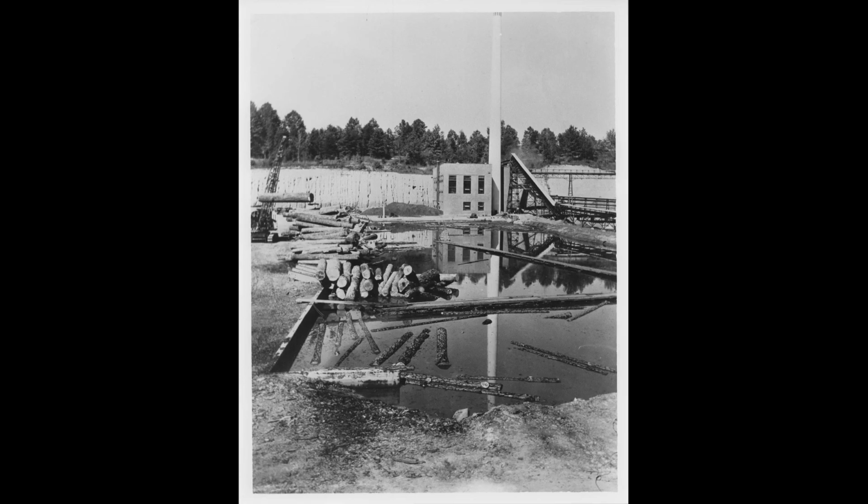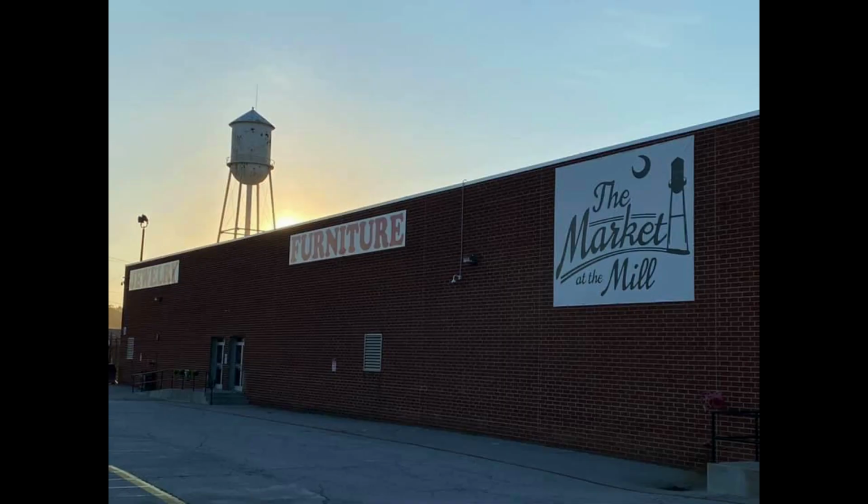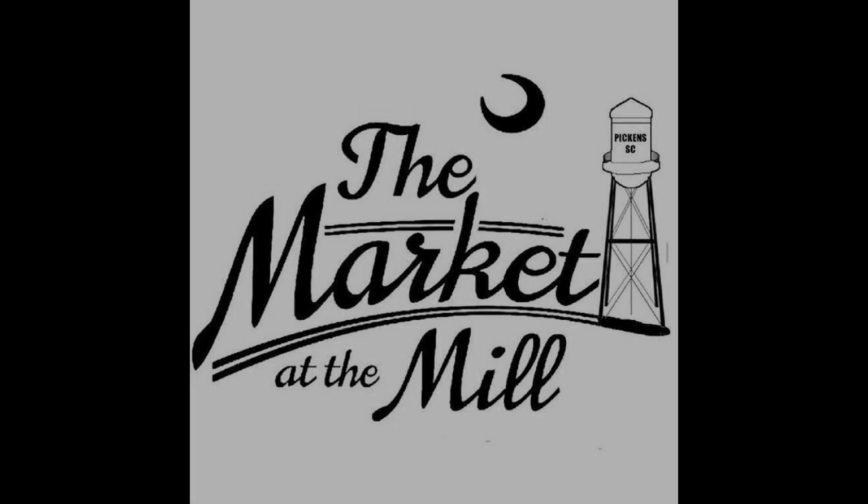Since then, Singer Manufacturing is no longer in the area here in the upstate of South Carolina, and the property is now owned by the Market at the Mill, which has over 150 vendors of local businesses. If you are ever in this area, you ought to stop by and check it out. The Market at the Mill.